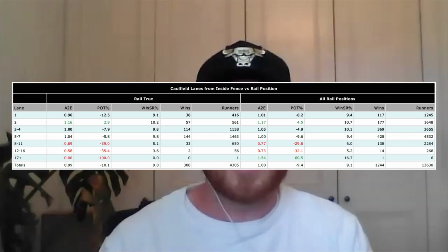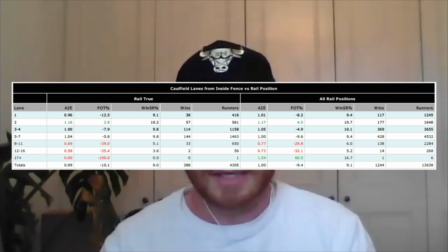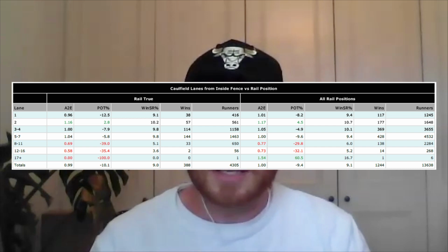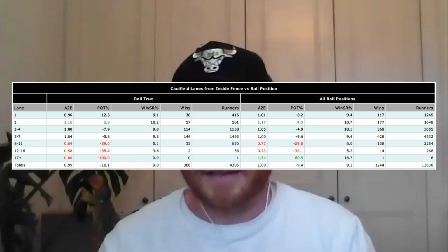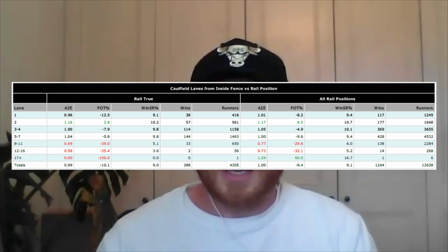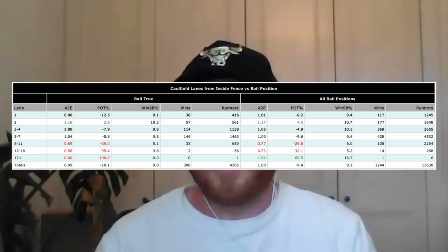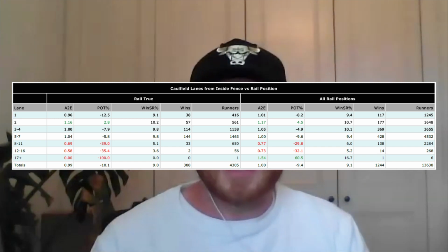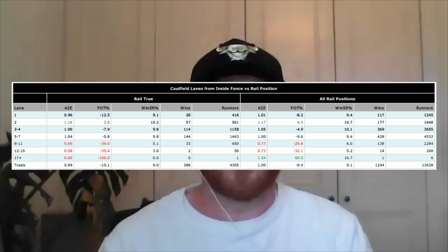If you go further down, you can see the Caulfield lanes from the inside fence versus the rail positions. So you've got rail true and then all rail positions. And then again, you can see some green figures around lane 2 and sort of break even figures around lanes 3 and lane 7. If you look at all rail positions, you can see, yeah, again, lane 2 is a big advantage. And then for when the fence would be out, you can see that there's a slight level of profitability when horses are right out wide.